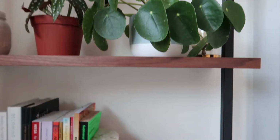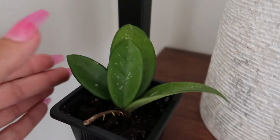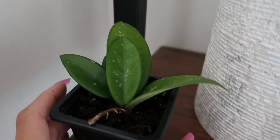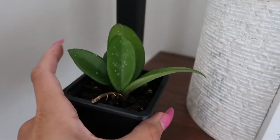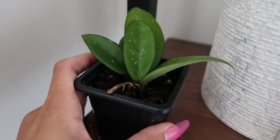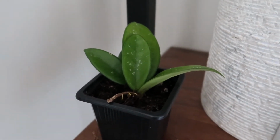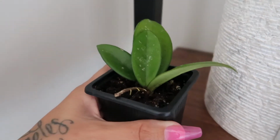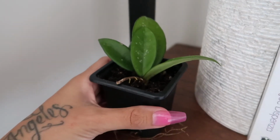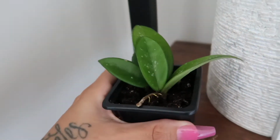So on the second shelf right here, I don't really have many plants, I just have some books, but right here I have my Hoya Jade wax plant, and as you could see, she's got a ton of roots. She's outgrowing this little container that she's in. I did hear that they like to be root bound, so I'm not rushing to repot her. I think I'm gonna keep her in this for a while actually. I got it from Hertz. If you haven't seen my Hertz plant haul, I will link it right here. I just think she's so cute. I love the little speckles on her leaves, and yeah, I just have her right there.